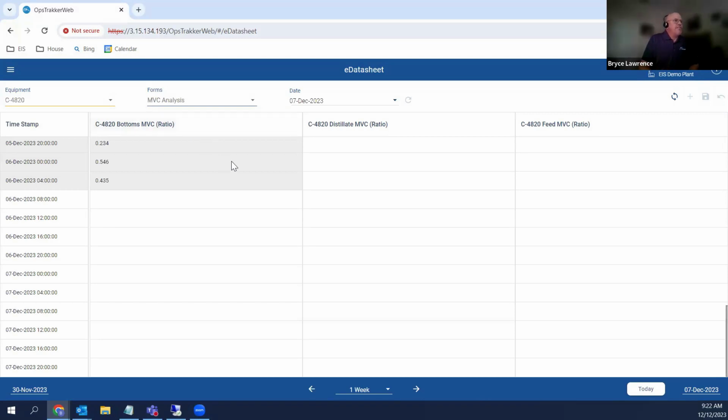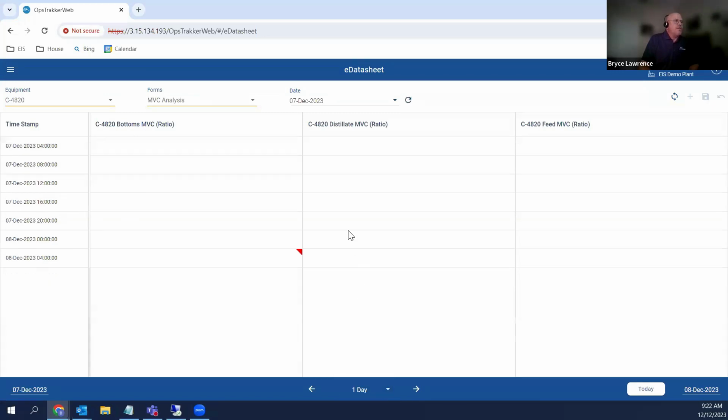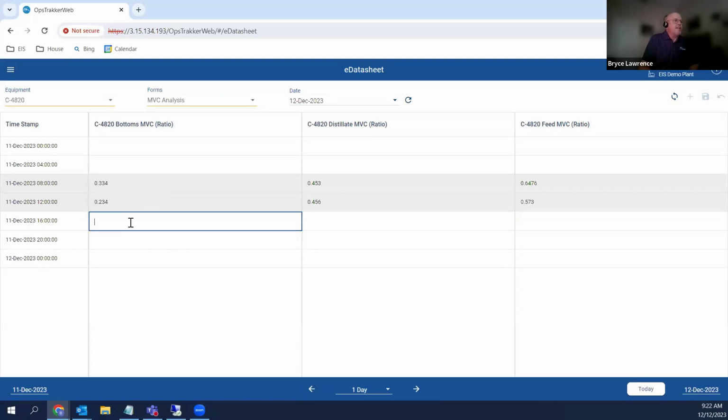In this case, we're looking at a form which is automatically creating rows every 4 hours. So this is creating timestamps for the user. And in this case, it's not going to allow the user to change these. And you can change the view of how you're looking at it. So if I say, well, I actually want to just do 1 day, I'll go to today and then back up a day. So I can see here where data has been entered. Because it's backlit, I can see anything that hasn't been entered.